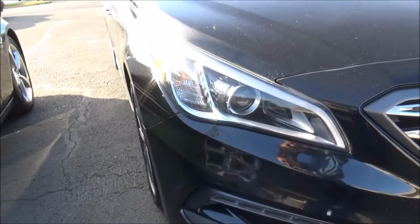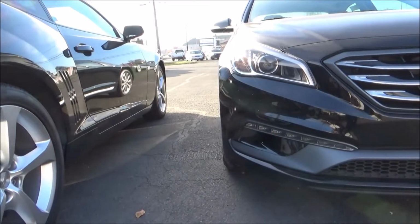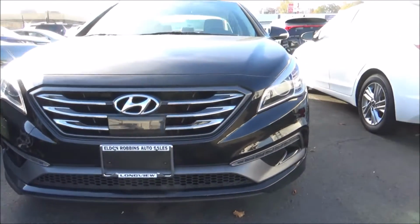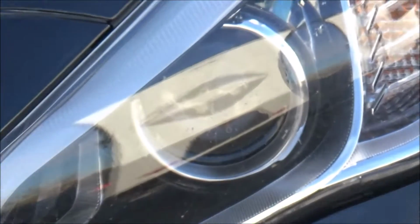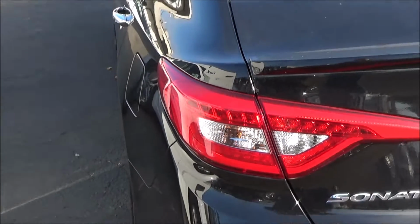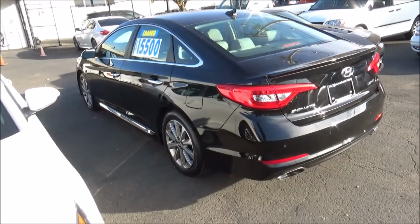Then, optional on Sport and Limited is a potent 2-liter turbo 4 with 245 horsepower. Finally, the Sonata Hybrid and plug-in hybrids pair a 2-liter naturally aspirated inline-4 with an electric motor. Total output is 193 horsepower for the regular hybrid, and 202 horsepower for the plug-in. As for transmissions, most models, even the hybrids, use a 6-speed automatic. However, the Sonata Eco uses a 7-speed dual-clutch auto.